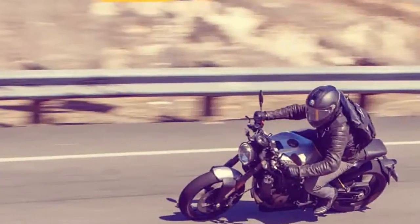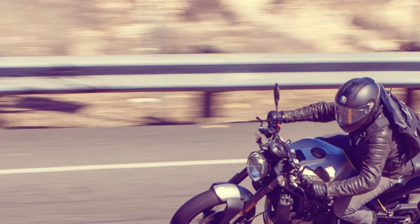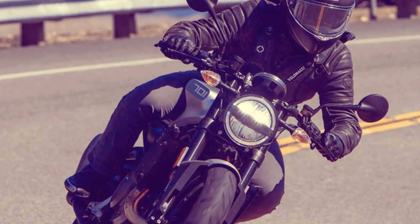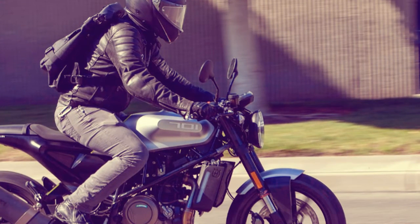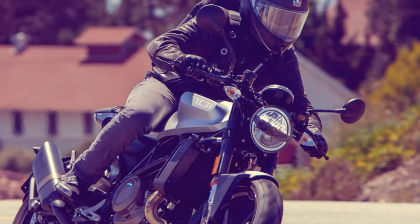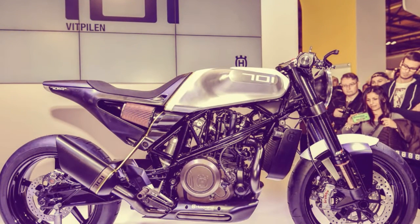Time and again we see new concept models revealed at international trade shows sporting impossible bodywork, ergonomics, or materials. Generally, the first look at a wild concept bike will gather initial shock and excitement about the build, followed by a tentative feeling that maybe, just maybe, the production model will look somewhat close. But on many occasions, production models seldom meet their wild concept expectations. Thank you Husqvarna for delivering a production motorcycle which bucks the trend.